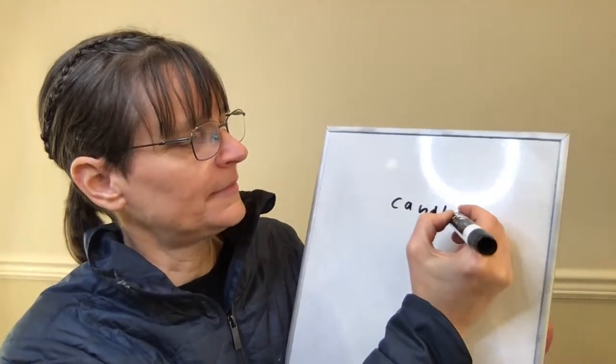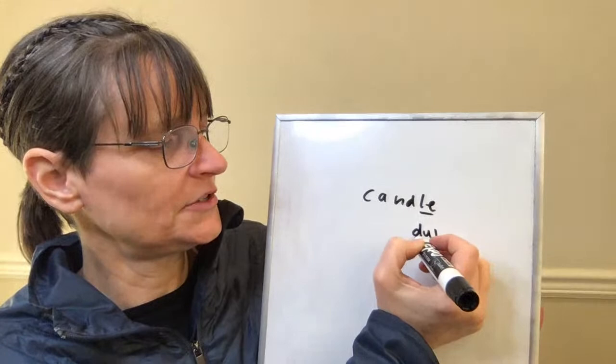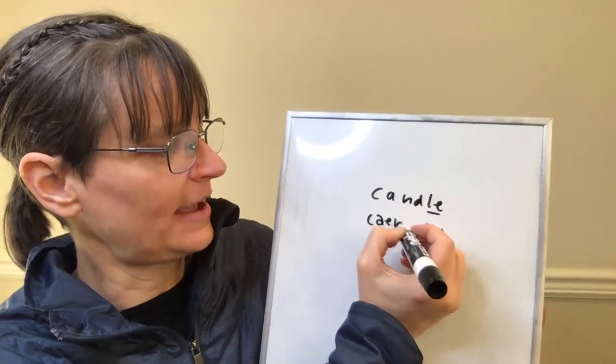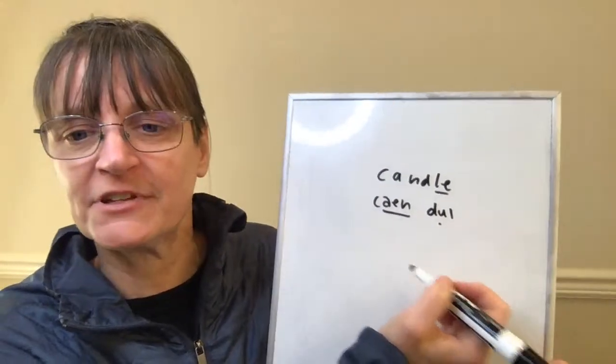candle. There's another of our, just like with ladle and little, another of our syllabic L's with a schwa. And then we have the "ah" vowel, just like "can," first syllable stress, candle. Rhymes with handle, handle, candle, sandal, etc.